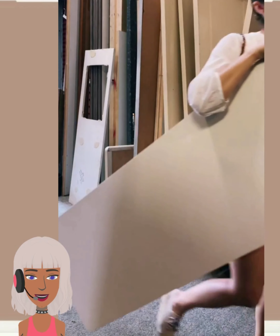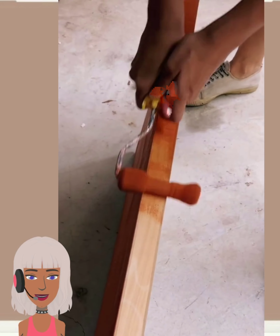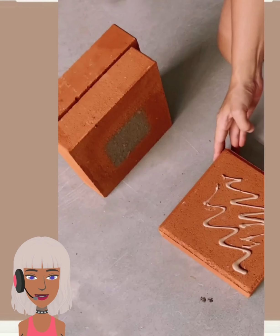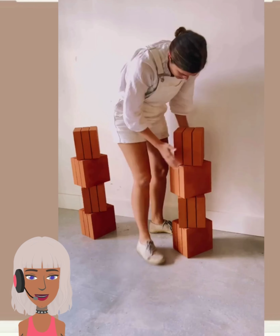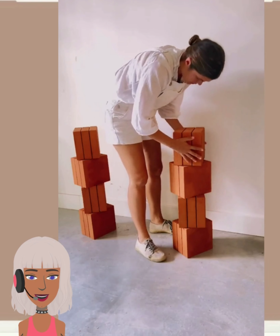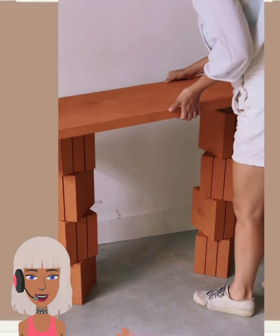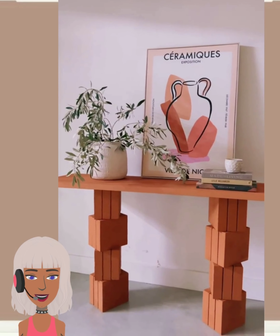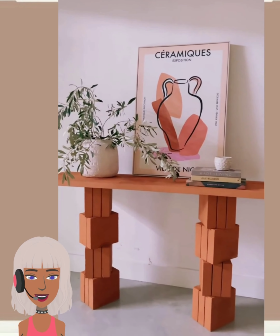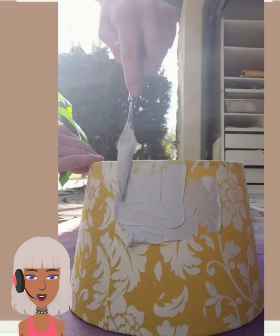So we start off today's video with this really cool entryway table. So she's basically taking like these stacks of blocks, she painted them, put them together. And I really love this orange coloring that she did for this. Such a fun table idea. Loving the geometrical shape, the color, just brilliant.